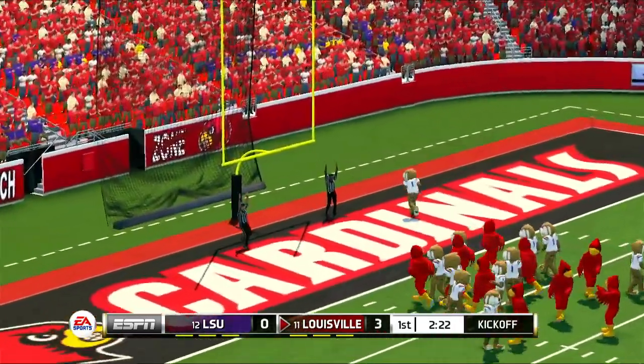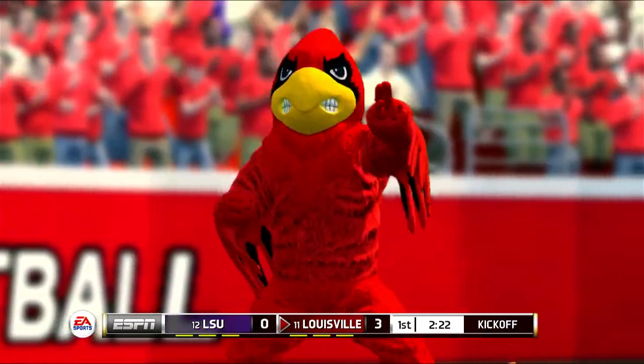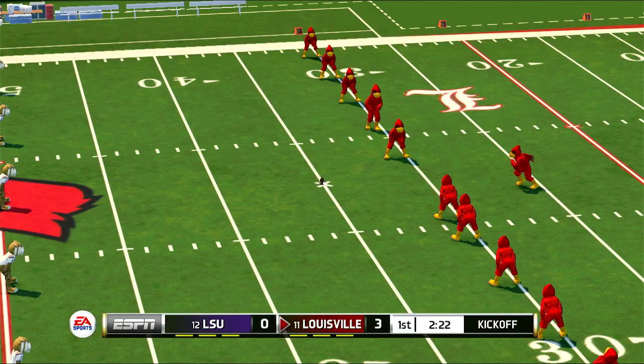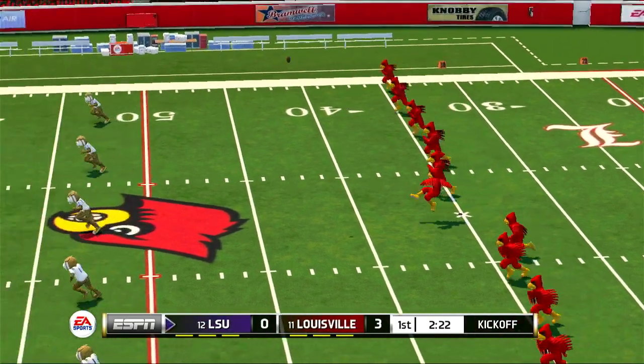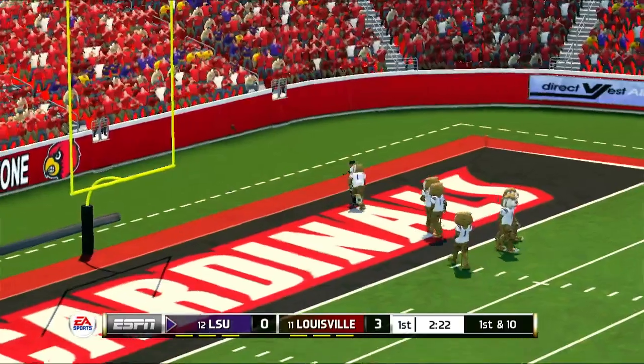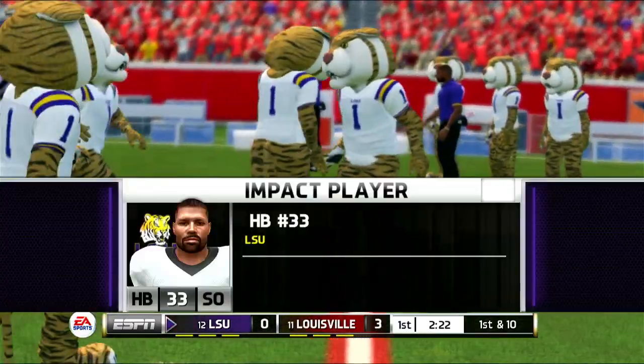It's up, and they tack on 3 points. Even though they gave up a field goal here, that defense is feeling pretty good about themselves right now. It could have just as easily been a touchdown. And it looks like they're ready for the kickoff. He kicks it off, and he got all of that one. And it sails out of the end zone for a touchback.